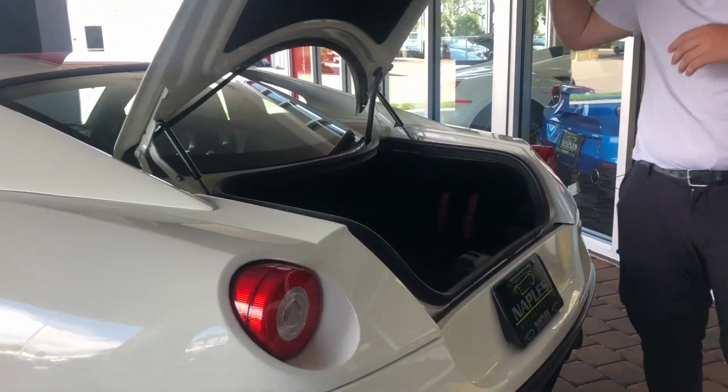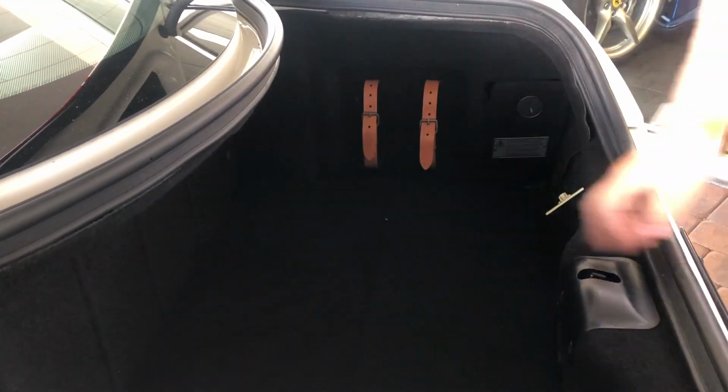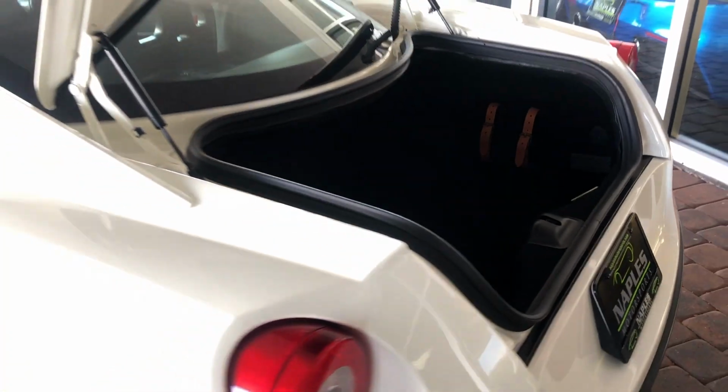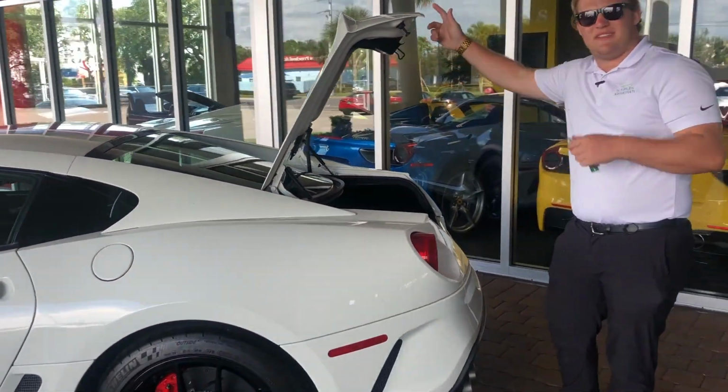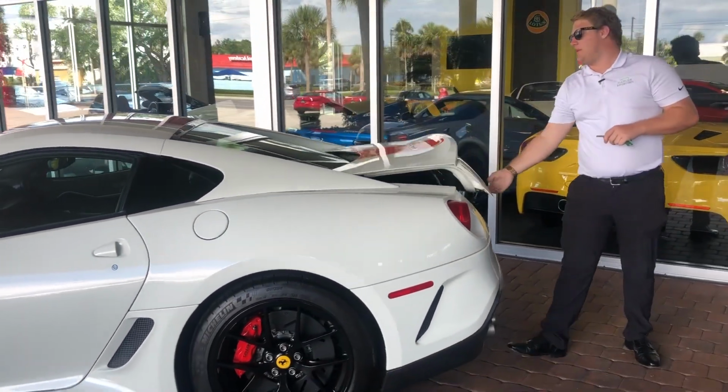Popping the trunk here, you do have a full carpeted boot with leather straps for a roadside kit, and plenty of space here. You can put some backpacks, put some duffel bags, put some groceries, anything you may need to take with you, this car is going to fit it. You are also given some storage behind the seats inside. We'll dissect that when we hop inside.